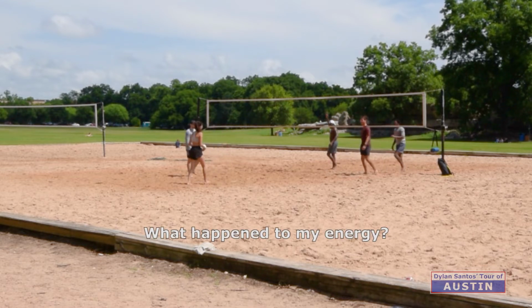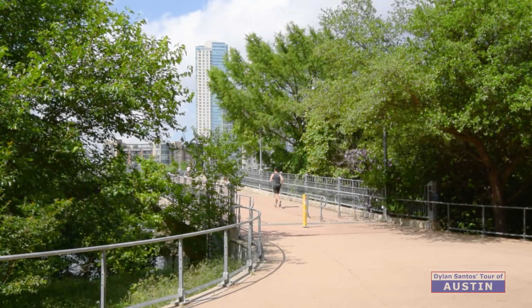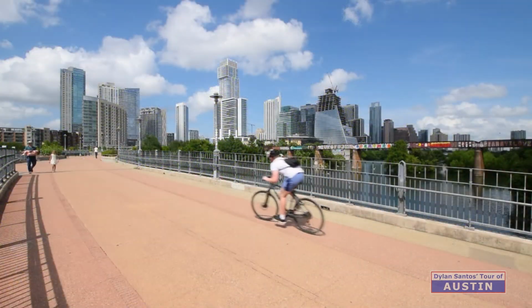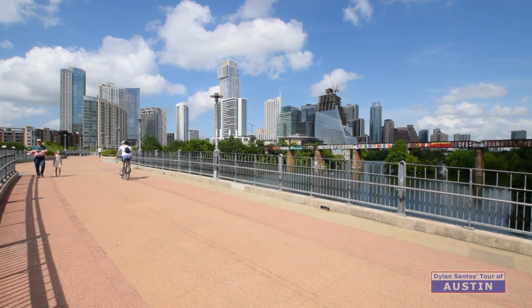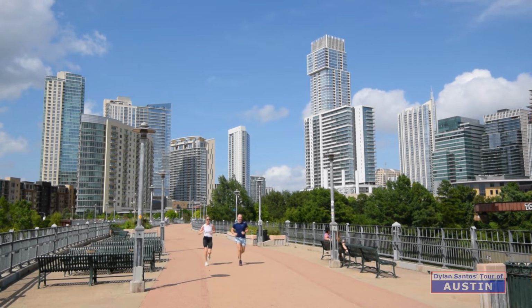Now let's teleport east, to the intersection of Riverside and Lamar. This here is Pfluger Bridge. It's a pedestrian bridge connecting the city's large urban parks with downtown. We get a nice view of the skyline from this bridge. Pfluger Bridge is popular with joggers, as well as people on a leisurely stroll.